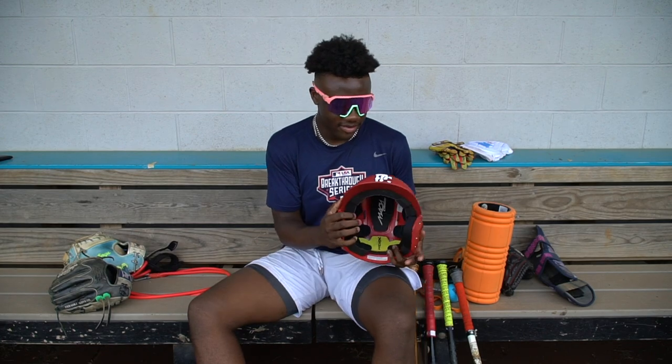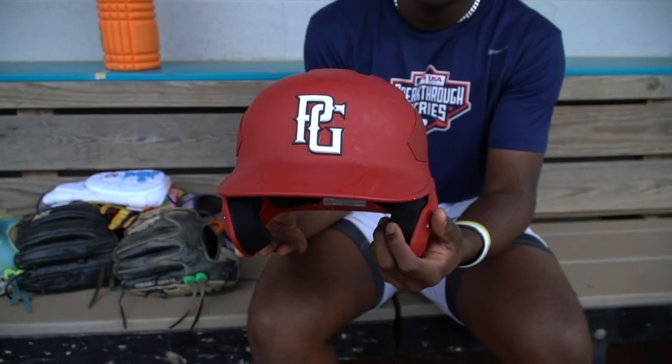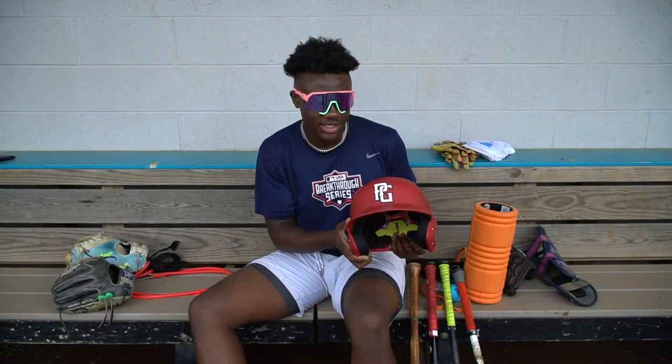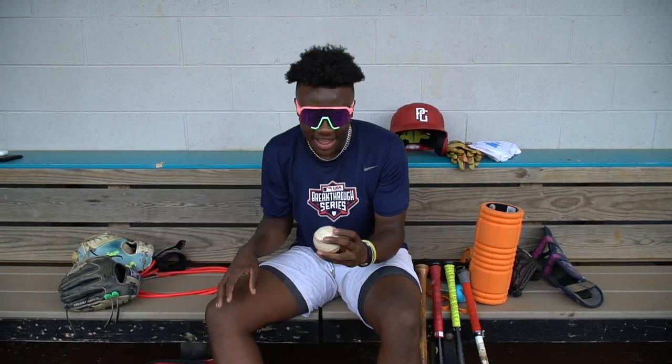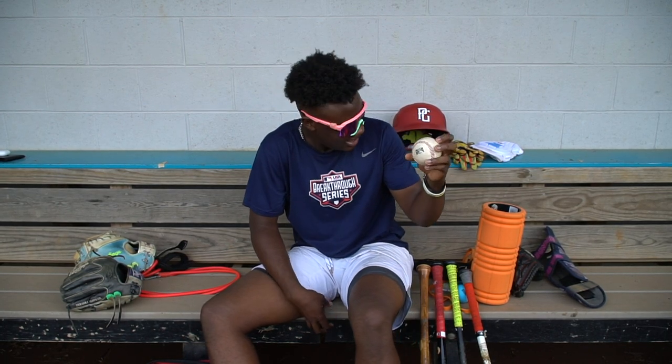Then we have my PG SelectFest helmet, all red. Planning on using it this summer. And yeah, it's just really nice. Then we have baseball, just for good measure, just in case I need it.